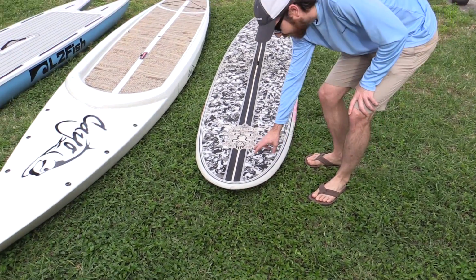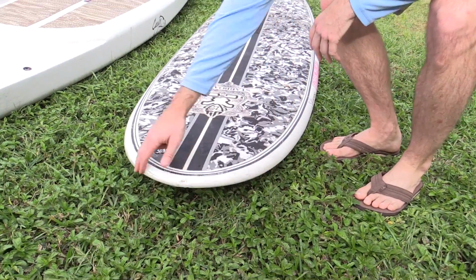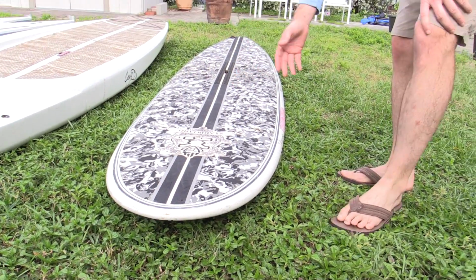This is what I call the surf style. Really the distinguishing characteristic is just the front end that's raised. This is the one I've used for multiple years. I like it. It's not the best for fishing, but it does have its pros, and we'll just go through those a little bit later. Next, we'll just go to this next one.